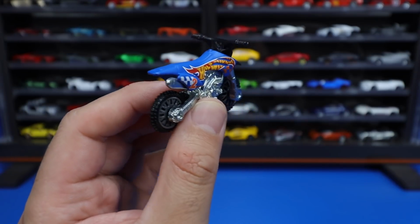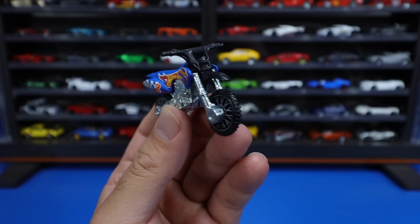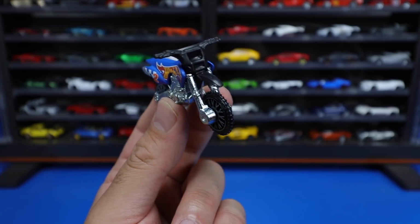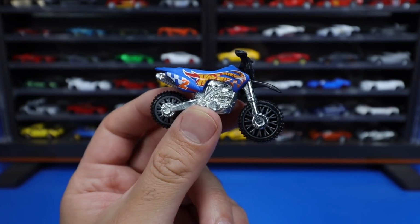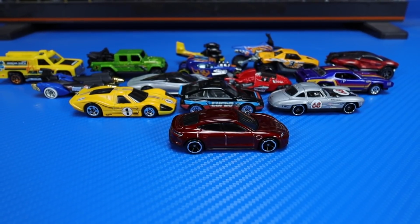Just it's a kind of a neat casting, but like I said, I'm not a huge fan of them releasing like motorbikes and airplanes and helicopters and stuff, but I know people are going to like this. People are going to collect it. The Hot Wheels Racing Team, great color to have to it as well. And there we have all of the cars that we opened up today.